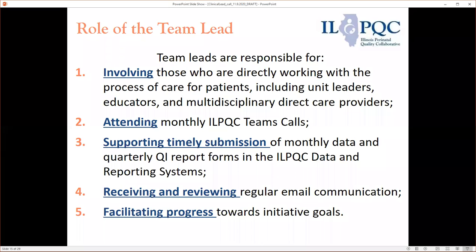Thirdly, is really supporting your team in timely submission of your monthly data and your quarterly QI reports. This is so important. I've said it many, many times, but really using data to drive change is a key element in quality improvement. It really does show your team, hey, this is where we're at and this is where we're going. Are we heading in the direction we want to go in, or are we not heading in the direction we want to go in?